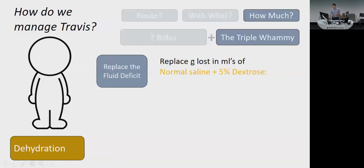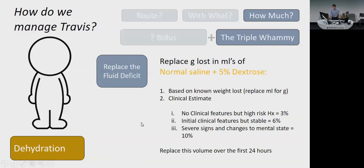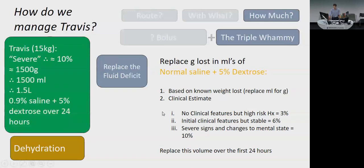So you replace the grams of weight that they've lost in mils of fluid. We said before that the RCH has those really good guidelines, but there's a nice way to just estimate how much they've lost. If they've had no clinical features, they're about 3%. So you use their previous weight, take 3% of their weight, work out how many grams they've lost, and you just replace that in mils. And you adjust that to how severe their dehydration is.